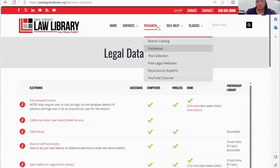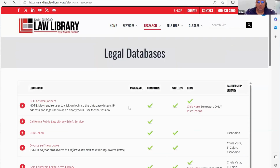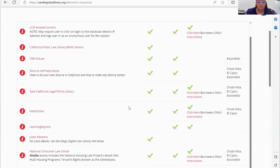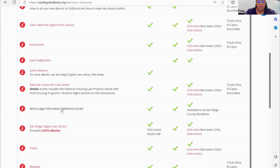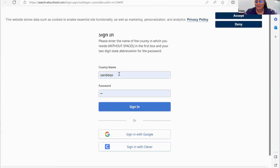So from our website, you would go to research and databases. Or from the home page, you would just go down here and click databases. And then you would scroll to the Nolo Legal Information Reference Center. And mine automatically pops up because I do use it frequently. But you would just type in the county in which you reside, which would be San Diego, all lowercase, and then CA, lowercase as well.